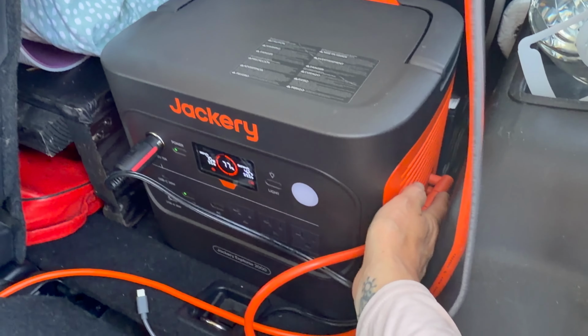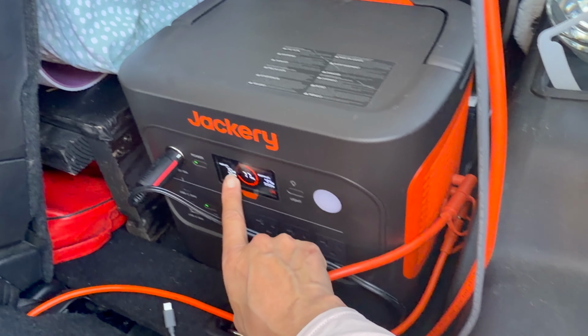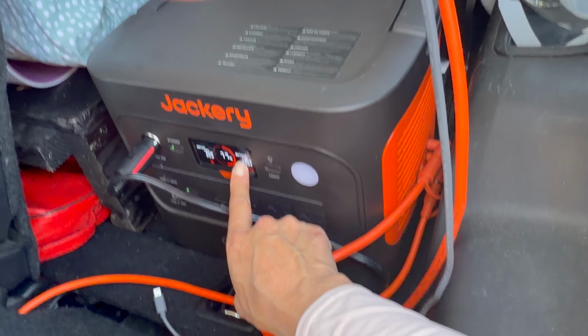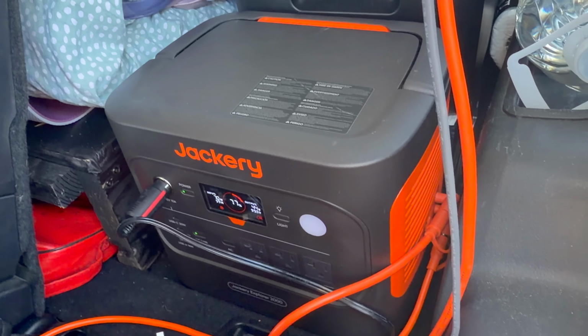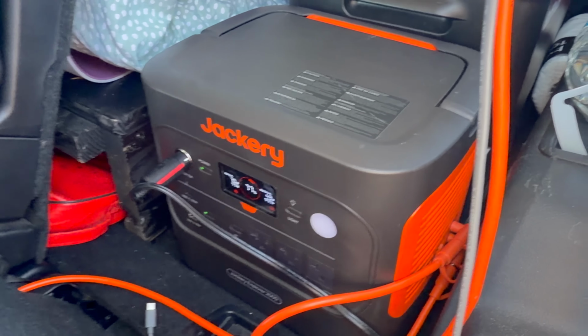Okay, just plugged my solar panel in. I got input of 70. The fridge is drawing 46-ish, so hopefully we'll be all right. 77%. And it doesn't get too hot in here. I'm gonna crack the windows just because there is a nice breeze coming through, and also put on my sunscreen.